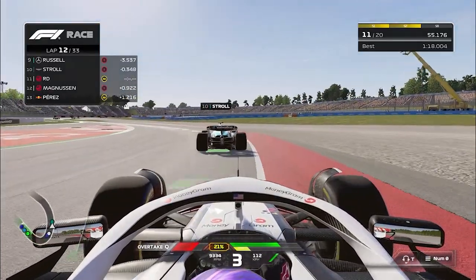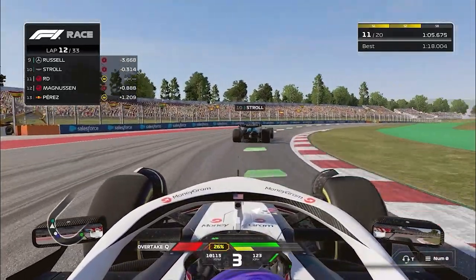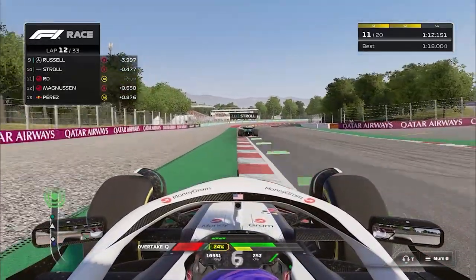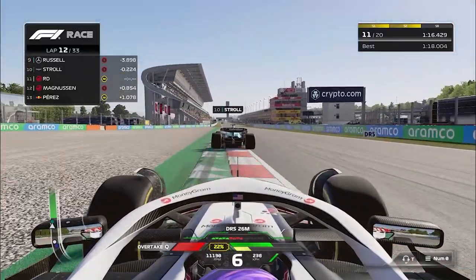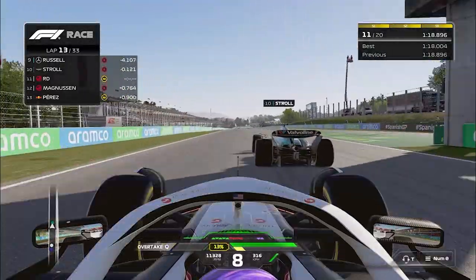But we are still trying to keep the position, and we are almost dropping our teammate out of DRS because, guys, the soft tires are now done. The soft tires are burnt off right now, and they are just trying to keep any kind of position. And at the end of lap 12, with the help of DRS, we have an amazing run on Stroll.